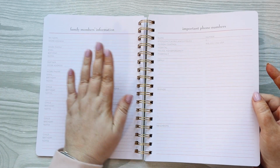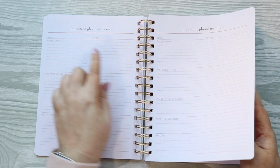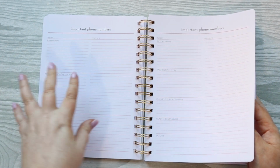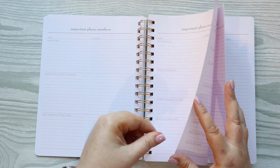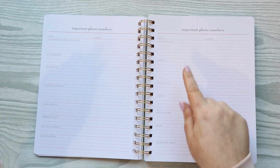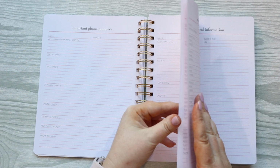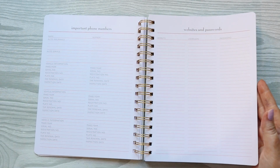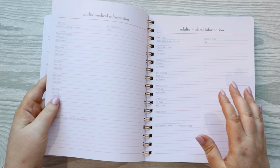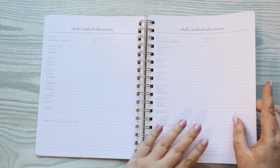So you have family members' information, important phone numbers. There's more important phone numbers. They have like babysitters, restaurants, takeout, delivery. It separates it into different sections. Important phone numbers, more. You have contractors and repairs, handyman, lawyer, accountant, cleaning service, all sorts of different things. More important phone numbers. Websites and passwords, adult medical information, and then more.